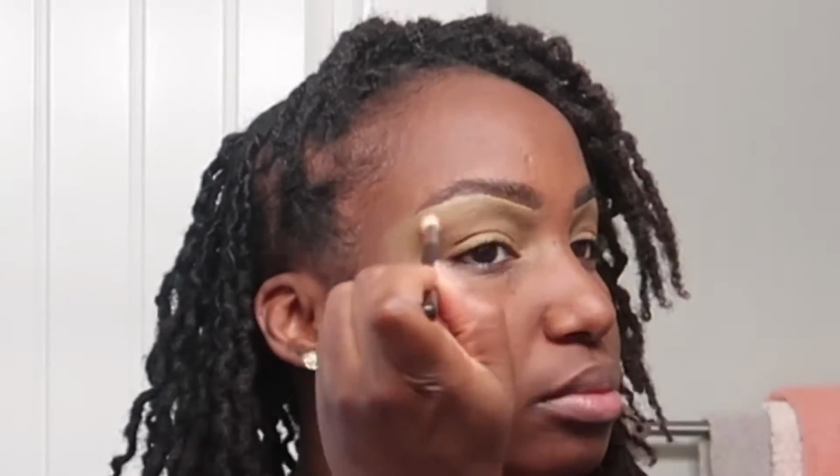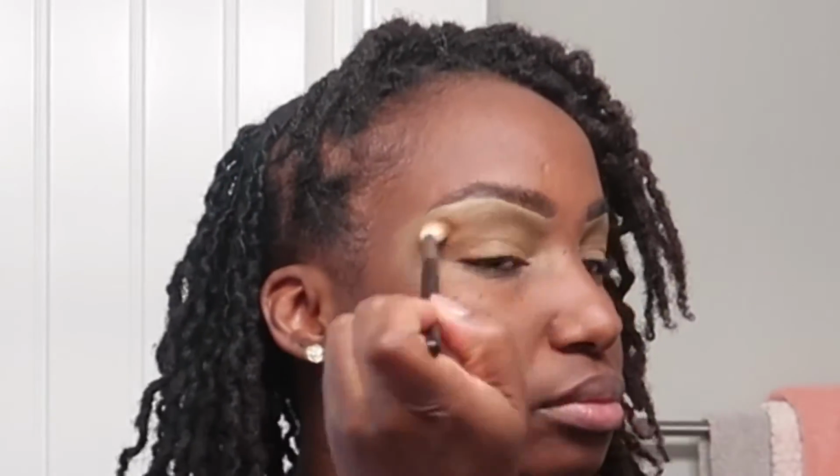And I can even choose my Alamar Cosmetics to do the eye look as well. So I did my brows off camera, and now I'm going to go in with my bronzer to contour the eye. I end up going with my bronzer instead of my contour because I don't want it to be so deep since it is a simple summer glow look. I just think the bronzer adds the warmth that I'm looking for.